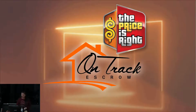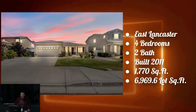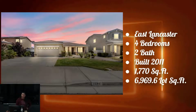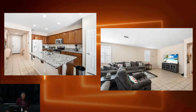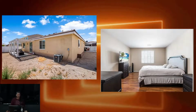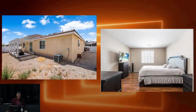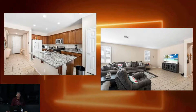All right, are we ready? First one is East Lancaster, 4 bedrooms, 2 baths, built in 2011, 1,700 square feet. Don't look at the address. 7,000 square foot lot. Not bad. Pretty yard. Backyard needs help. I don't know if I would have included that photo. I think I would have just not had a backyard photo. Just think of the possibilities.